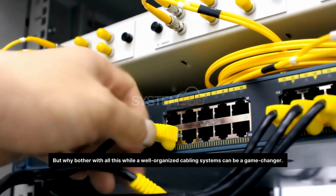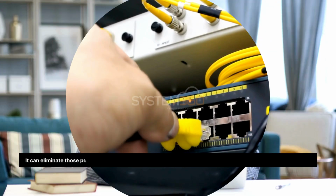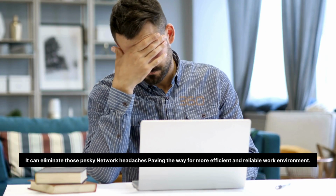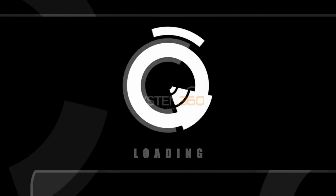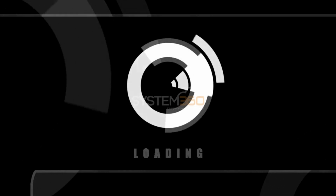But why bother with all this? Well, a well-organized cabling system can be a game changer. It can eliminate those pesky network headaches, paving the way for a more efficient and reliable work environment. No more dropped internet connections or painfully slow file transfers. Just smooth, uninterrupted connectivity that keeps your business ticking along like a well-oiled machine.